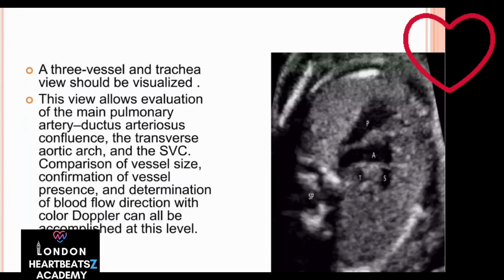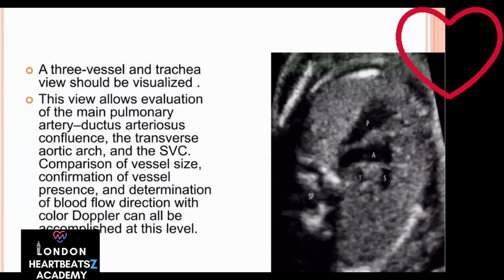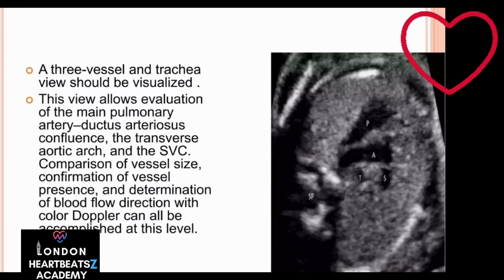And what critical information can you gather from seeing these three vessels together in this specific arrangement? What does it tell you? This view provides several pieces of vital information. You can compare the relative sizes of the main pulmonary artery ductus confluens and the transverse aortic arch. They should be roughly similar in size, with the pulmonary artery typically being slightly larger in the fetus. Okay, checking sizes. You confirm that all three vessels are present and in their expected positions. And crucially, using color Doppler ultrasound, you can assess the direction of blood flow within these vessels. Doppler shows the flow. Right.